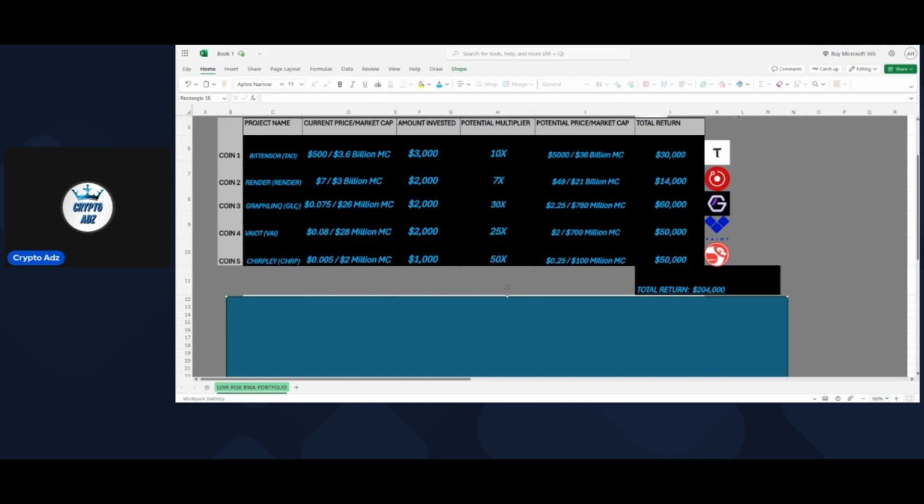So yeah, guys, that is my medium risk portfolio that I would look to build if I was dealing with only 10k. And yeah, guys, of course, there's a lot of other good AI projects. So let me know your thoughts. Let me know other projects you're bullish on.